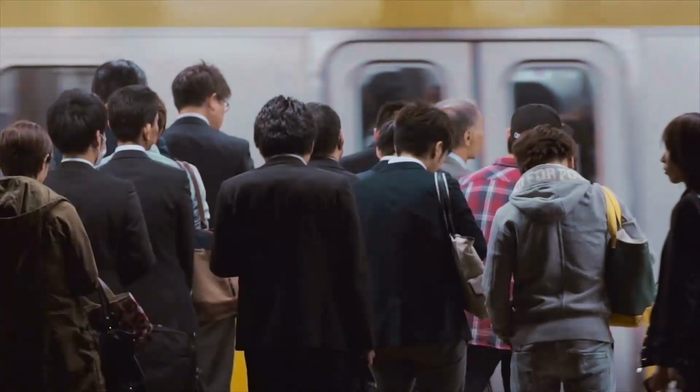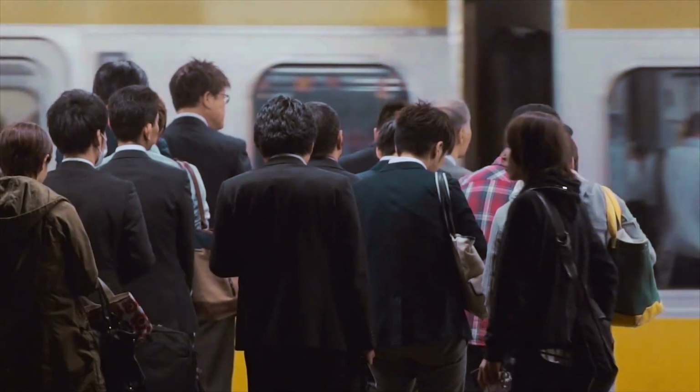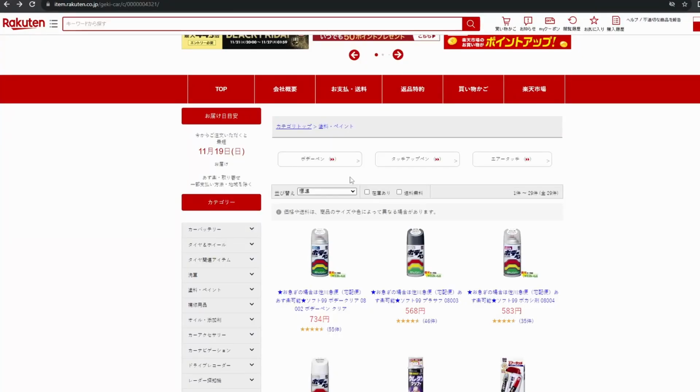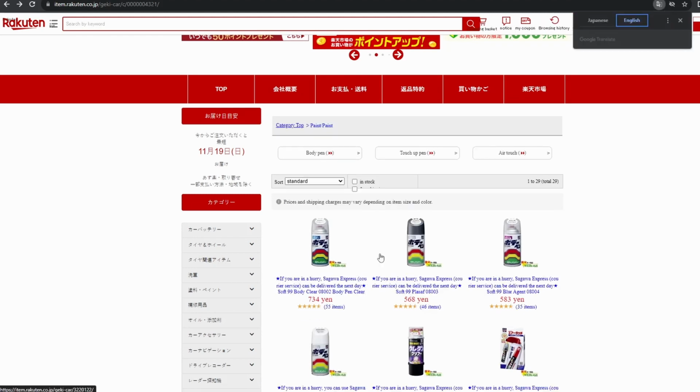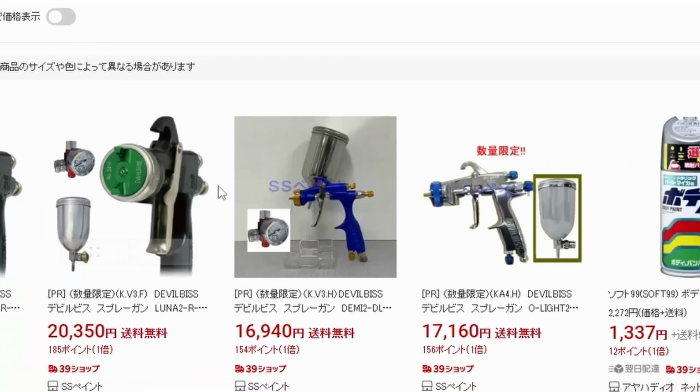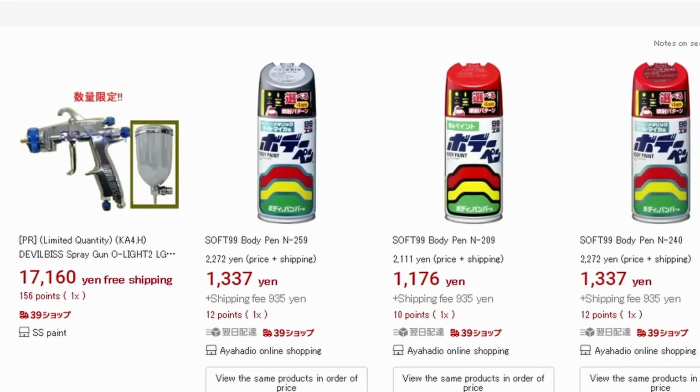If going out into the real world and struggling with the language difference isn't ideal, we can also check out these sites. Here's Rakuten. It's basically the Japanese version of Amazon and has just about everything on it, but it lacks a lot of the ease of use and polish that Amazon has. If your Japanese isn't great, I like to use Google Translate to help me browse and purchase products.